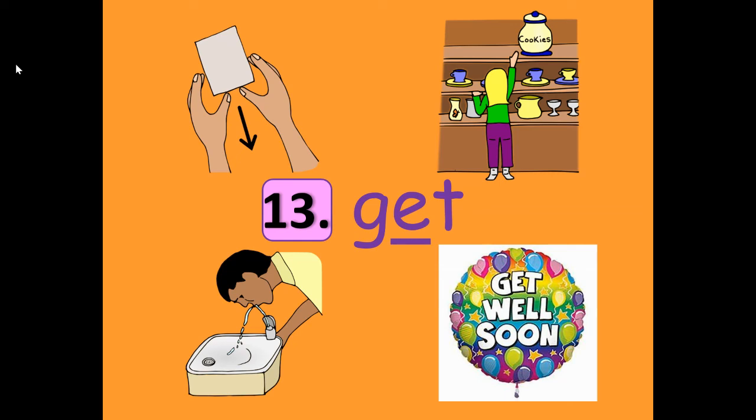I'm going to stretch it out, get. I'm going to shrink it, get. I'm going to say it slow, get. I'm going to say it fast, get. Now I'm going to chop up the sounds, starting at the beginning sound, g, e, t. Slide the sounds together, get.